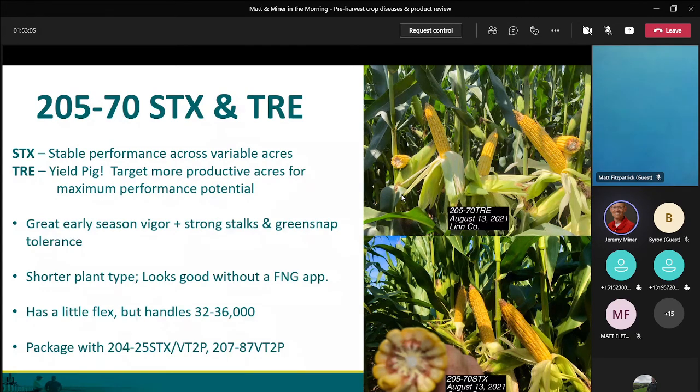So we think of the stacks as more of that stable performer that's across variable acres. If you want the yield pig, the one that I call the yield pig, that would be the Tricepta. There's a lot more yield potential there. So I would target more productive areas for that one to try and get more maximum performance potential out of that. We saw great early season vigor. These products have strong stalks, good tolerance to green snap. They look really healthy right now, even without a fungicide application. So that's one of the good points of these products.